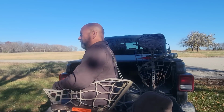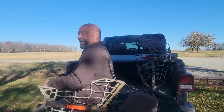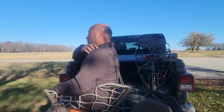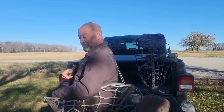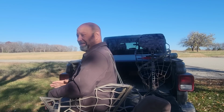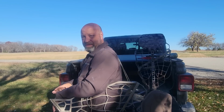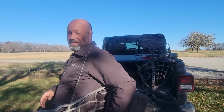I got total control of it with this arm to be able to move it through brush, but I carry it on my side just like this, and it hooks right on my backpack strap on the inside so they can't go forward, so my sternum strap holds it. But this is how I've been carrying it for miles and miles. This entire season that I've been going hunting since September 9th, this is how I carry it. It's just simple, it's easy, it's functional.